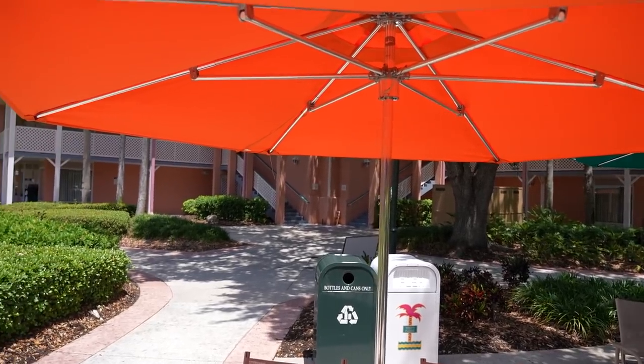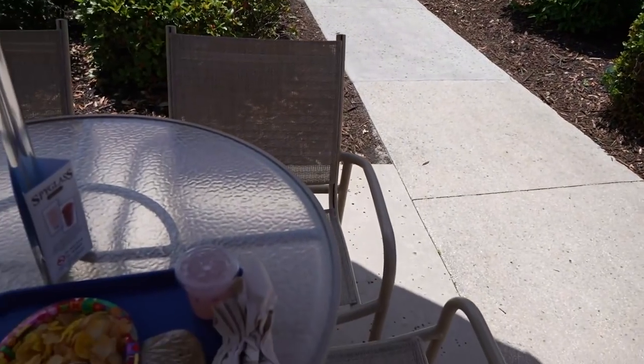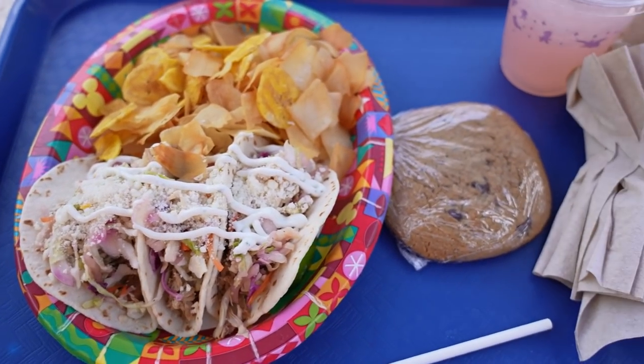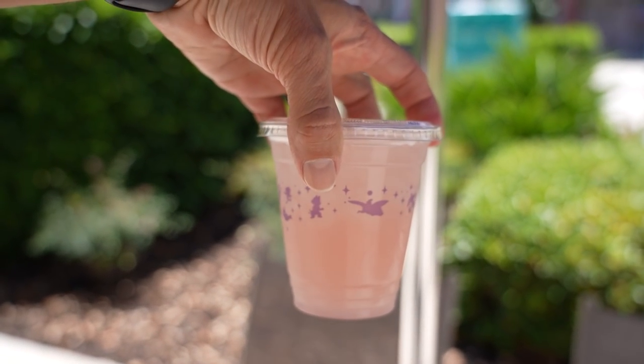So I found some additional seating for Spyglass just on the other side. This is guest laundry, and then there's the pool, then there's Spyglass over there. But this is what I got. I got my mojo pork tacos with plantain and yucca fries, or yucca chips. I got my chocolate chip cookie, and then this is the guava lemonade. I'm interested to try that. It's not as big as I thought it was gonna be, but it sounds delicious.